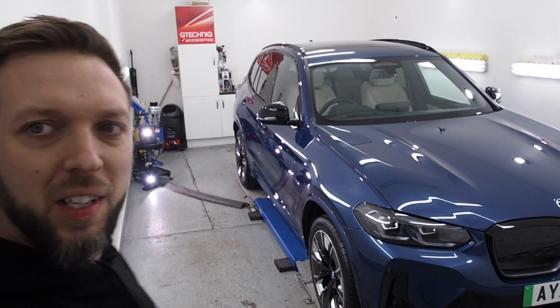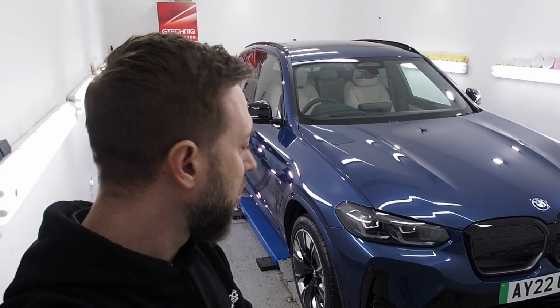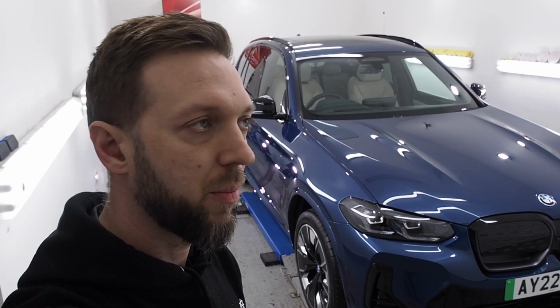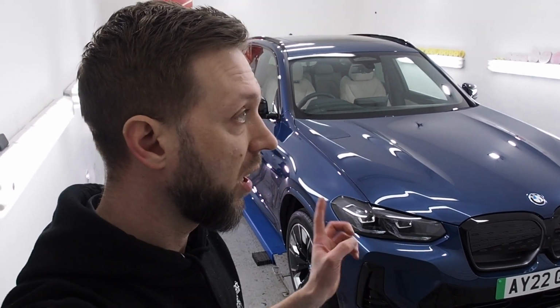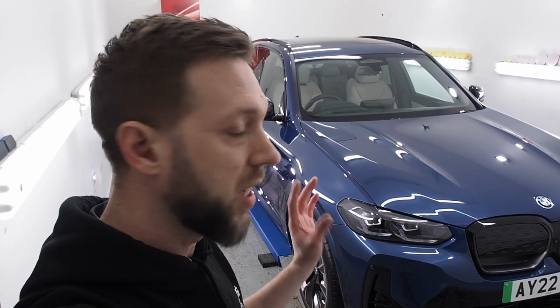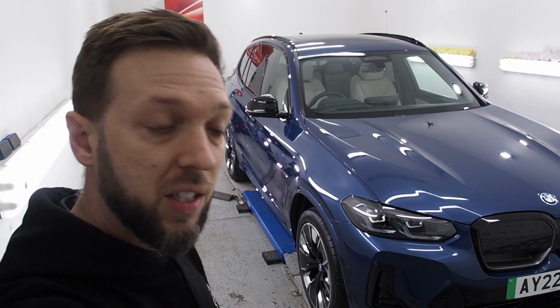Room's not quite big enough to get me and the car all in the shop, but it's now Tuesday night. Didn't get any footage of us doing the Crystal Serum Ultra, the wheels with Gtechniq C2, the glass with Gtechniq G5, and interior wipe over, and then leather seats were wiped with the L1 leather sealant. But I'll walk you around the car in a second.